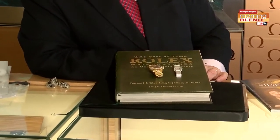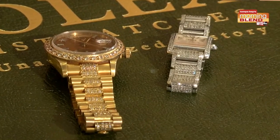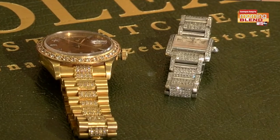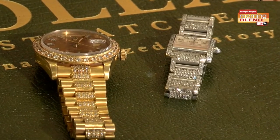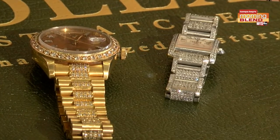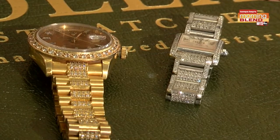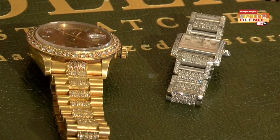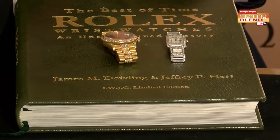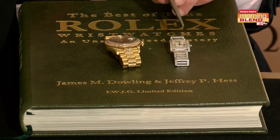Here are a couple of really cool, iconic watches, the Rolex President and a Cartier Tank. Both are diamond encrusted, by the way. Yes, I am an expert, self-described, you might say, but also, if you look me up online, you'll find out that I'm a pretty well-known guy in the world of Rolexes. I did write this book about Rolex, going into its 4th edition. So, let's take a look at the watches.